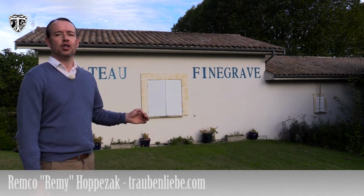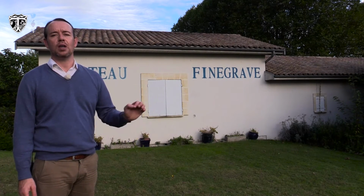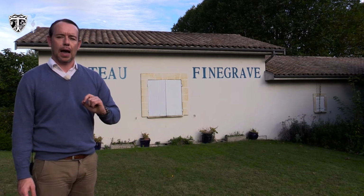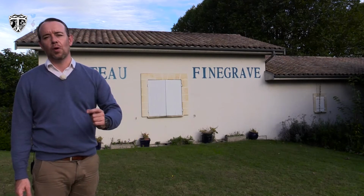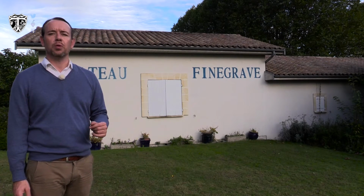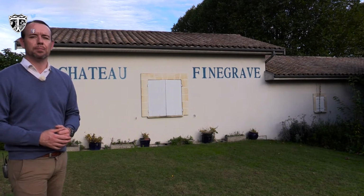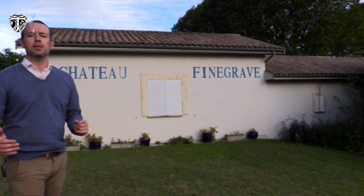I am here today at Chateau Finegrave. It's one of the smaller producers here, just outside Bechevel. And the interesting thing is, first of all, Fidel has one of the smaller properties. It's 1.5 hectares in size, production output around 6,000 bottles per year. And he uses Cabernet Franc and Merlot.